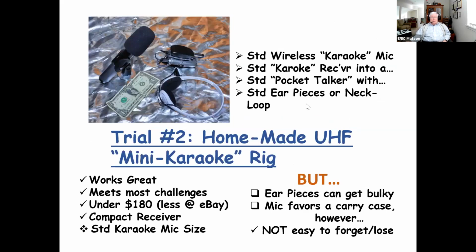But a lot of other people said, hey, wait a minute, can you simplify it? So I went back and said, okay, how can I make this as simple as possible for folks? Well, on Amazon, I noticed I could get a standard wireless karaoke microphone that comes with a standard karaoke receiver, radio frequency, and I put this into a ubiquitous pocket talker with standard earpieces and a neck loop. Works great. Happily, meets almost all of the challenges on people's wish list.